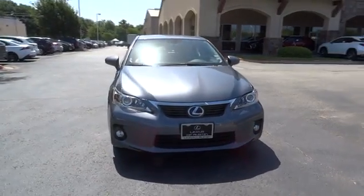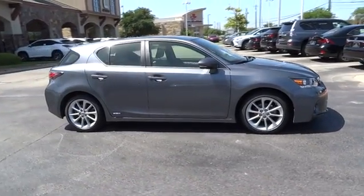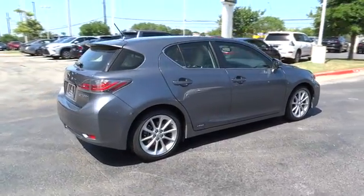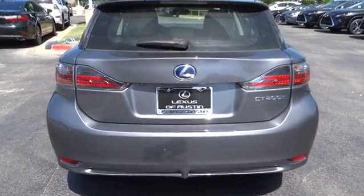The 2013 Lexus CT 200h. The Lexus CT 200 Hybrid pairs exceptional fuel efficiency and superior handling ability with aggressive styling to create a luxury hybrid vehicle that looks great and handles even better. Going green never felt and looked so good.